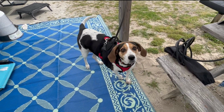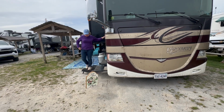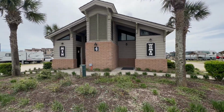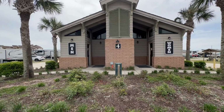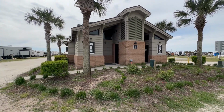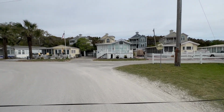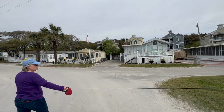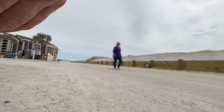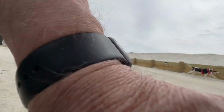We're gonna take Harley for a walk. Oh, on doggy. These are the mini bathhouses within the park. This happens to be number four. Got huge showers in there. These are some of the permanent, semi-permanent residents of the area. I'd like to have been in the shot.